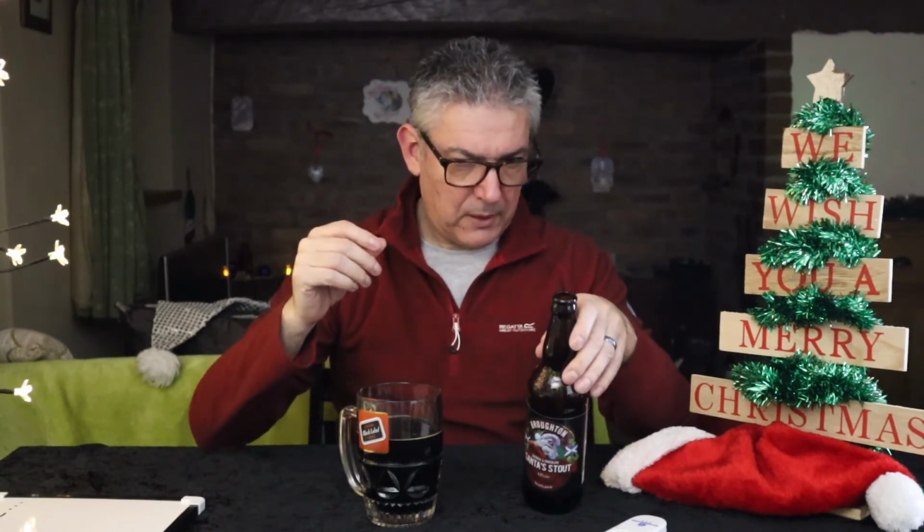I mean, on the back it does say, well, there's a few flavour notes. Bursting with vanilla. Not getting that, I'm afraid. Oatmeal and chocolate flavours. So not much oatmeal. I have had a few oatmeal stouts and they tend to have a thicker mouthfeel. No, just getting that chocolate. Rich, warm finish.